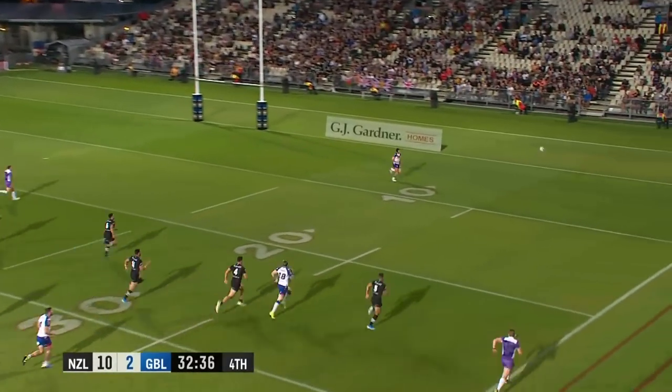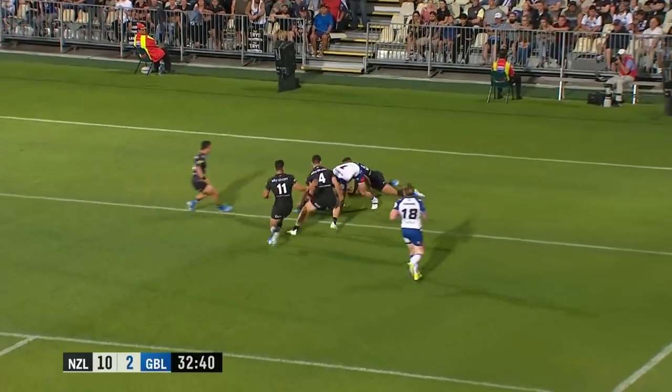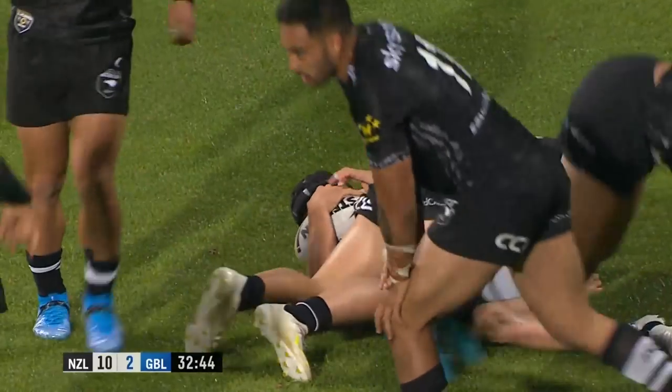That's a good kick. Johnny Lomax scooting over to the corner. Oh dear, can he get out? Oh, that's a great Kiwis chase. Line dropout.